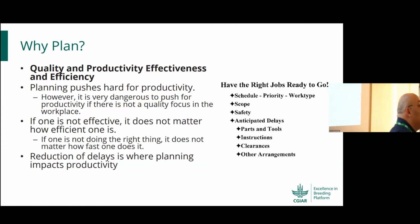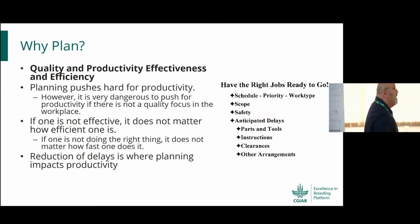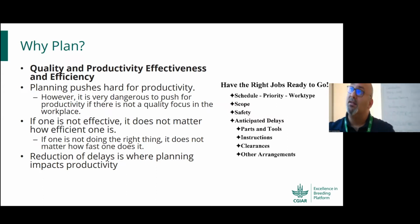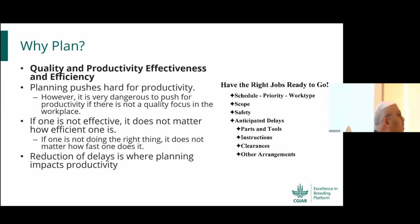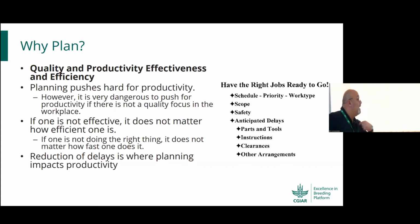Okay, reduction of delays is where planning impacts productivity. And I have to go back to that because what is maintenance? Why is maintenance, again, important? To cut down on the downtime, or the wasted time that I'm having in the field. If I do not provide good maintenance practices, so many delays are going to occur while I'm operating. And eventually we'll have to wait because I have to buy the component to maintain or repair this equipment. I have to buy it from the vendor, and getting this from the vendor, I will have a problem with Oracle because it's going to take time because we have a bureaucratic process because I did not plan properly.